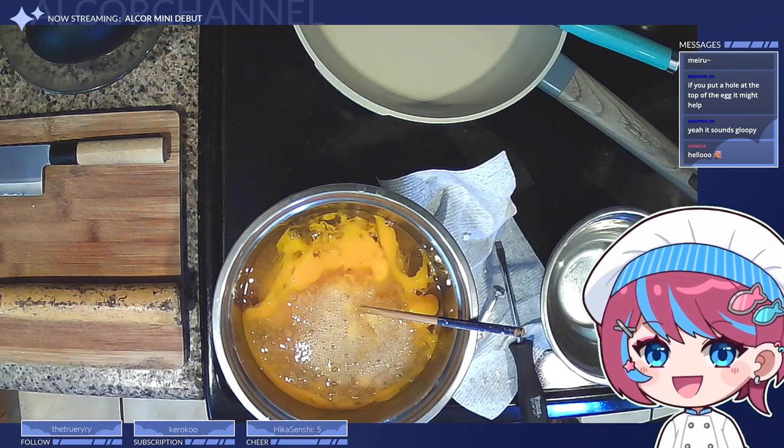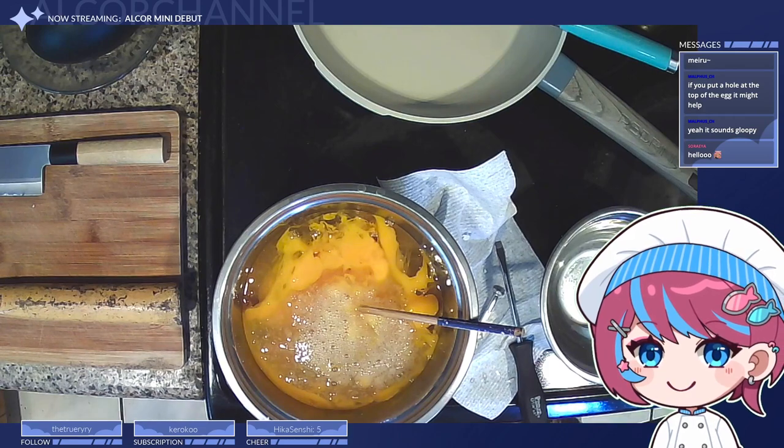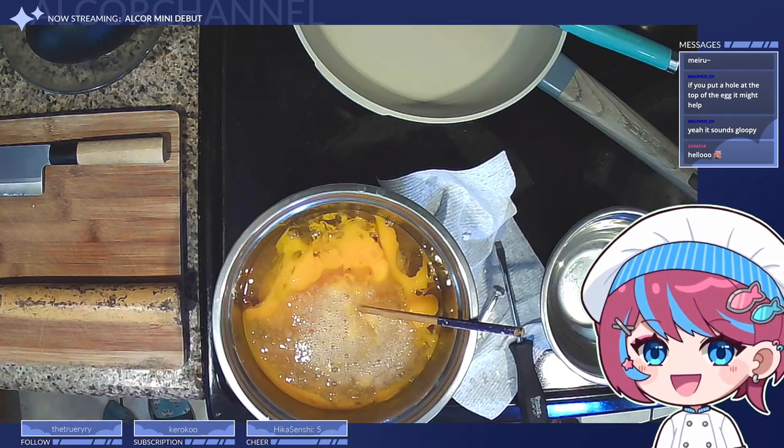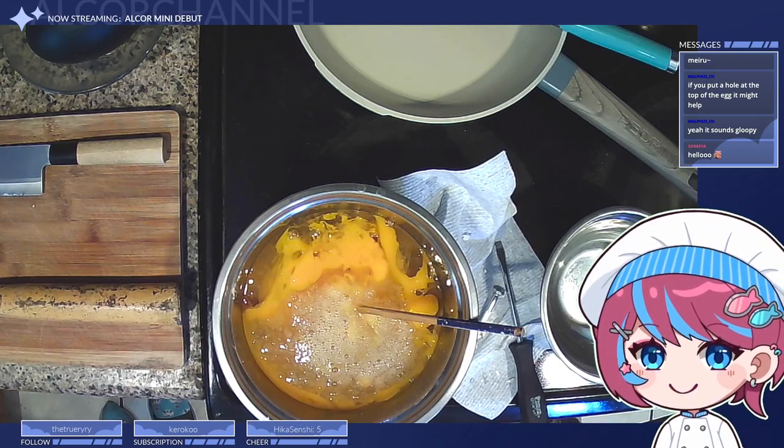Wash the excess yolk off of me. Whew. Yeah, it sounds gloopy. If you put a hole at the top of the egg, it might help. Yeah, that was the first thing we did.